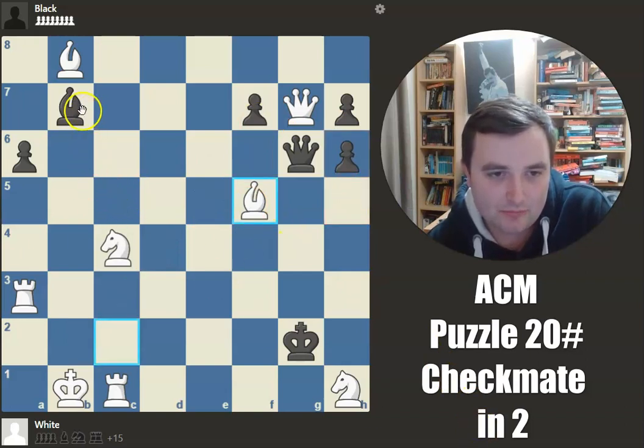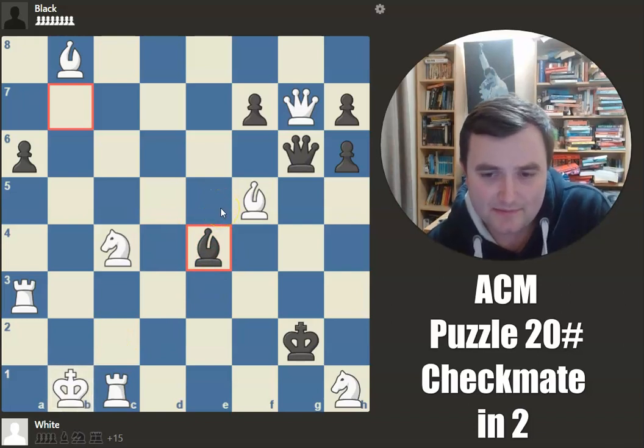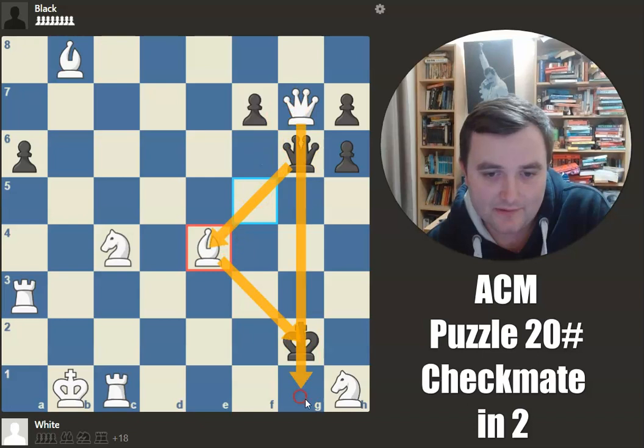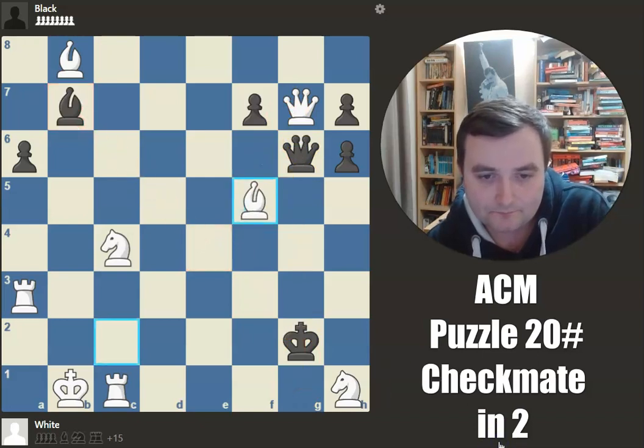Now let's have a look at the bishop moves, because you might be thinking, well, there's a check here. The problem is, and the difference in this position compared to maybe some of the earlier solutions here, is that this queen is still pinned. So now we can take this bishop for free, and this is then a checkmate. Notice that this takes advantage of this pin on this queen.